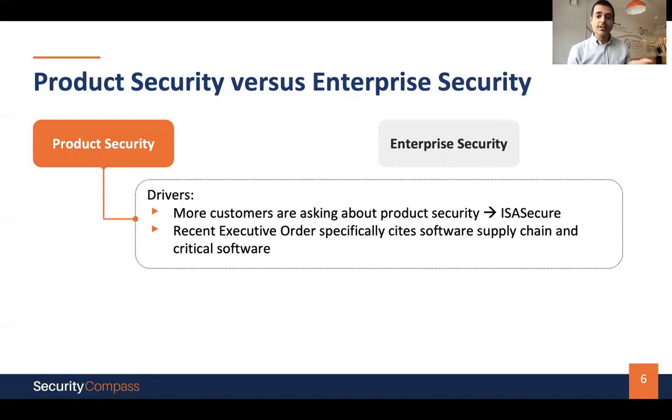The recent executive order we talked about specifically cites software supply chain and critical software. And what we're going to start to see is the federal government requiring vendors to integrate security into the development process in a way that they can assess. And the reality is this is a trend that's not going to go away. Once people understand how important it is that the products they buy are secure, it's going to apply to every kind of product, because this is a systematic root cause issue that has existed for a very long time and has only really recently got the kind of attention that we're seeing here.